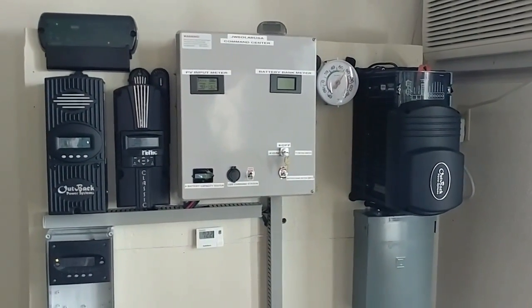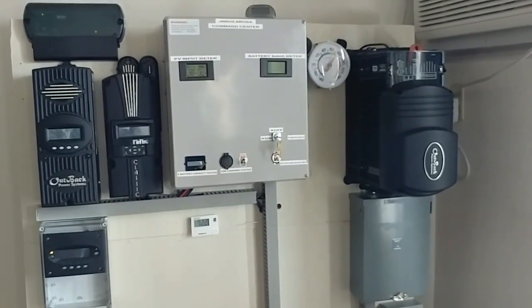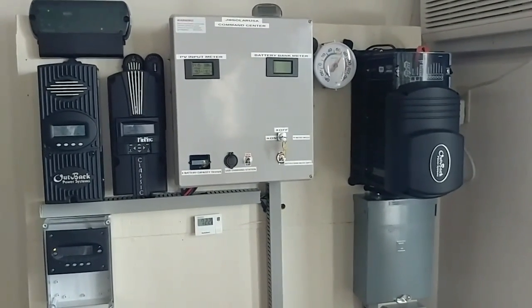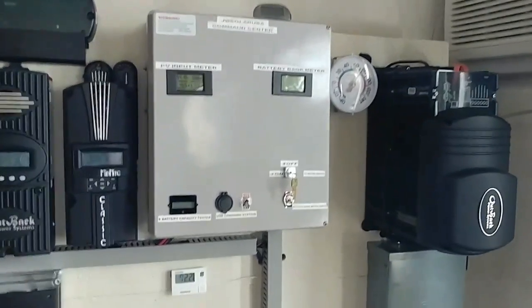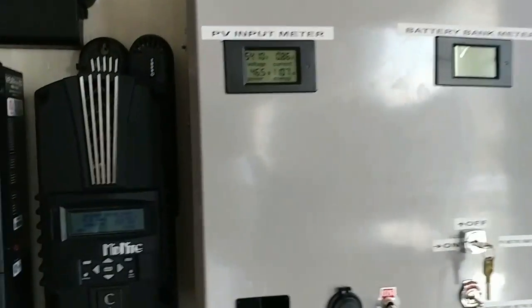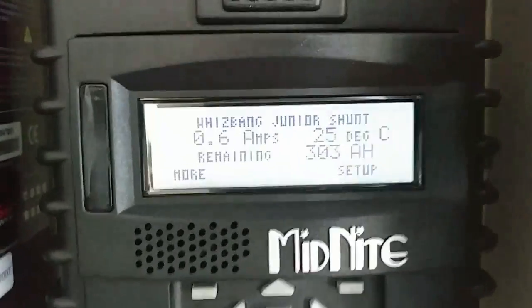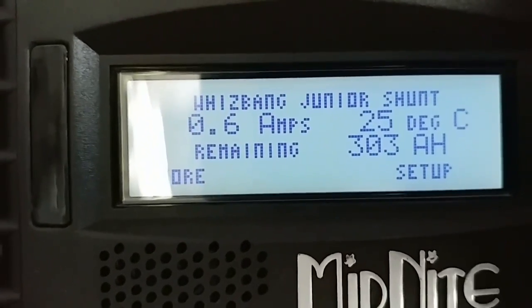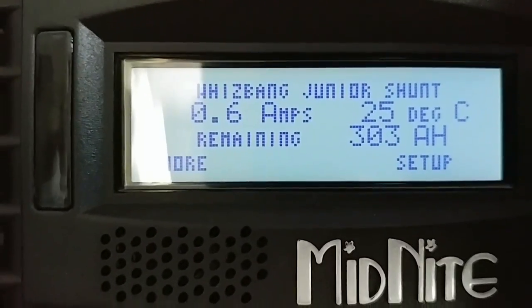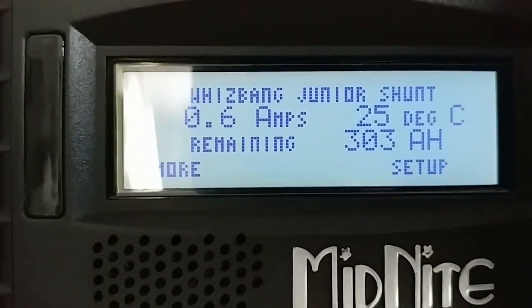The mate, the hub, whatever it is, I can tell. So, because of that, back to efficiency, bear with me. I'm explaining this so that it can make sense to people. Right there, Whizbang Jr. Shunt, that device I just showed you guys. That's what it does. That's the work.